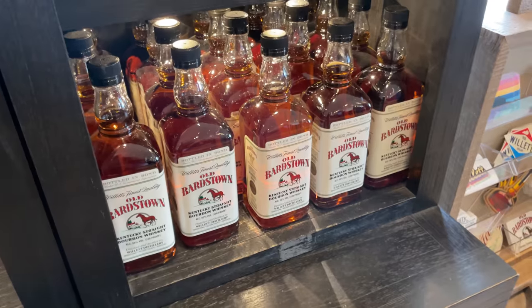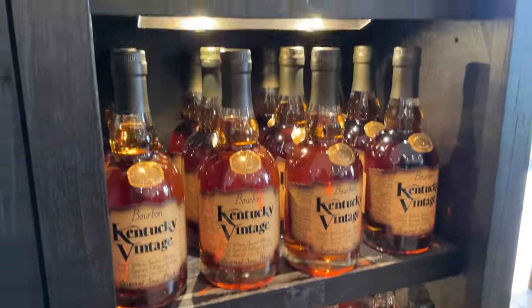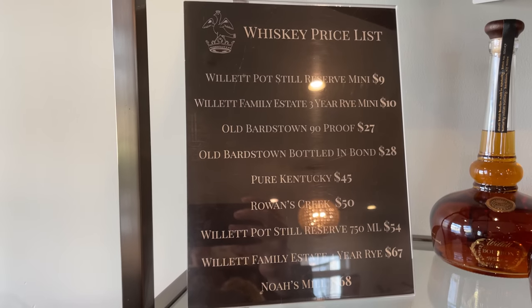Willett was pretty much the same, super beautiful distillery, just the basic standard stuff in the gift shop and ultra expensive pours, so we just kept it moving.